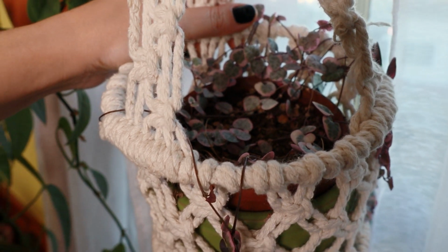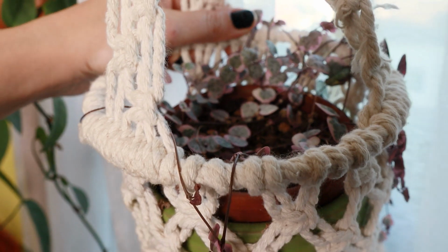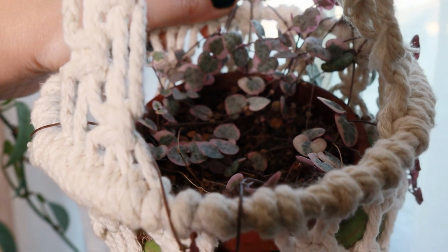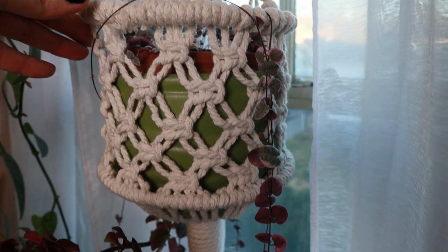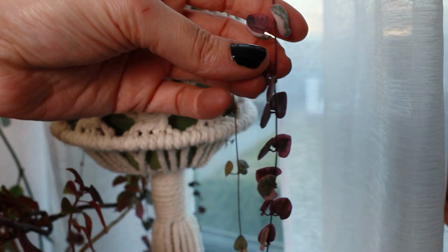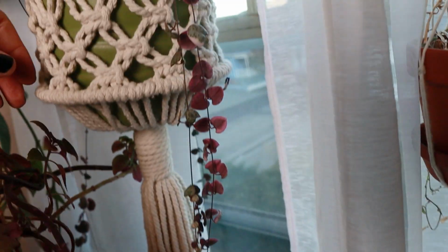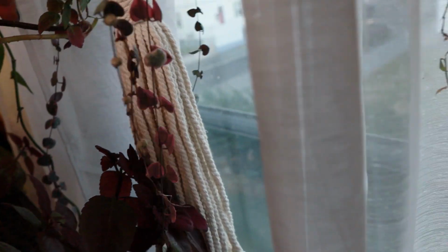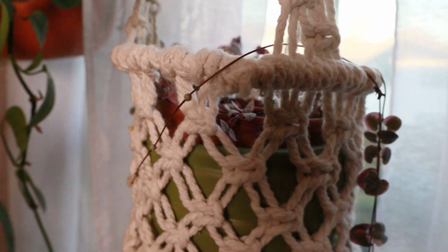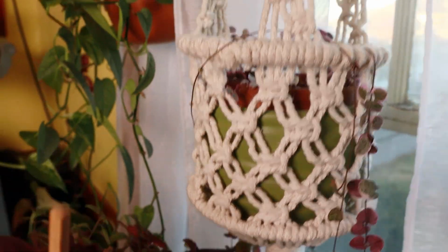So right here I have my variegated string of hearts, and this one was really cool because a string of hearts just happened to be attached in a regular string of hearts pot that I bought from a local nursery, and I was very surprised to see this variegated piece, and I took it out and I propagated it, and now I've got this lovely little plant which has grown quite a bit over here in this window. It goes all the way down there, so it took a very long time for her to really fill out, so quite happy with that.